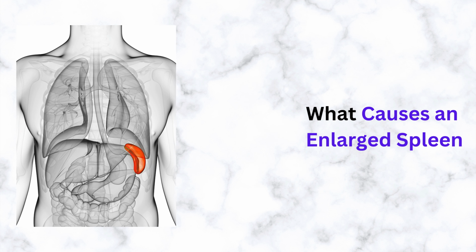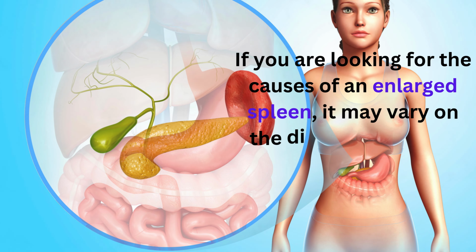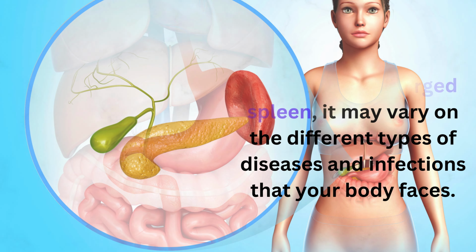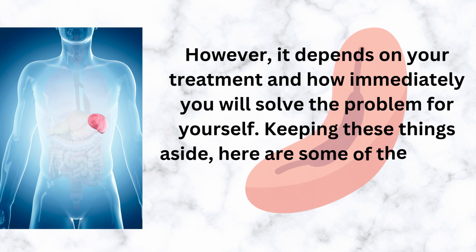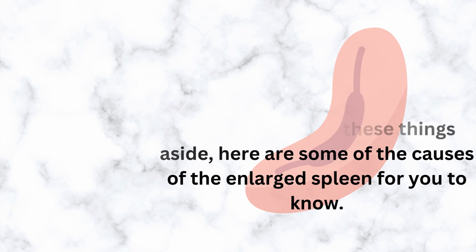What causes an enlarged spleen? If you are looking for the causes of an enlarged spleen, it may vary depending on the different types of diseases and infections that your body faces. However, it depends on your treatment and how immediately you solve the problem for yourself. Keeping these things aside, here are some of the causes of the enlarged spleen for you to know.